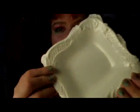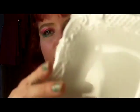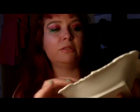The other thing I picked up in there is this dish, and it was 50 pence. It's a really pretty little square plate with a lot of detailing around the edge. I really love things like this and I don't know what I'm going to use it for yet, but I will use it for some kind of trinkets. I probably will do a video about all that at some point, but there's quite a lot of stuff on there. So that's that, and then I'm going to move on to some other things.